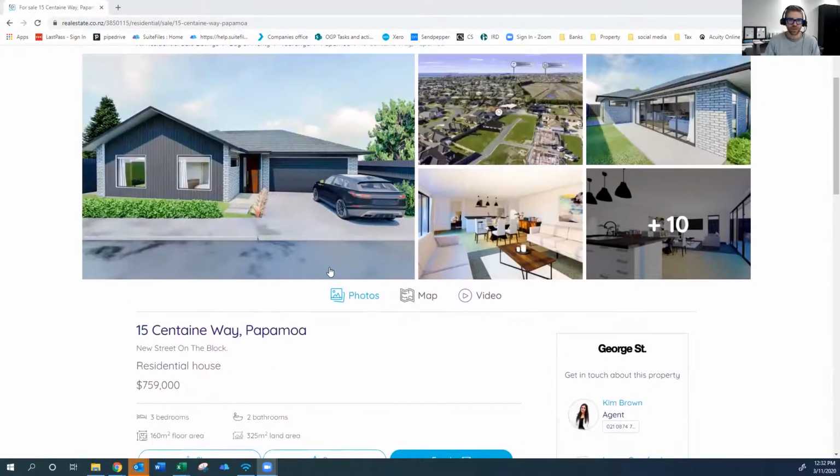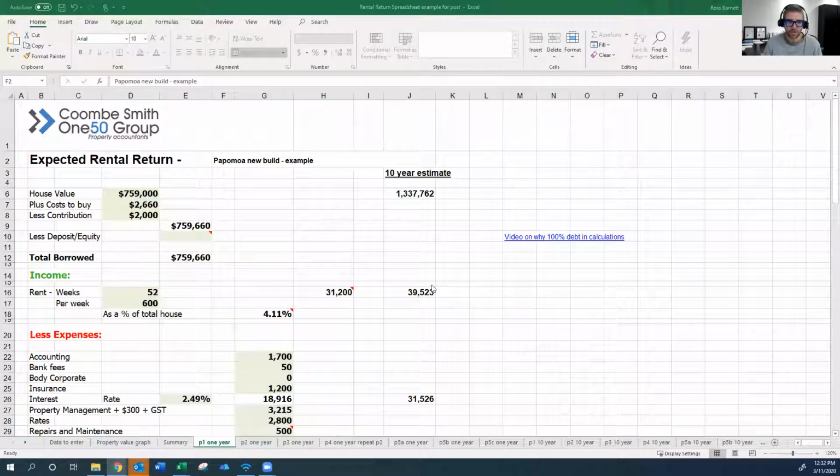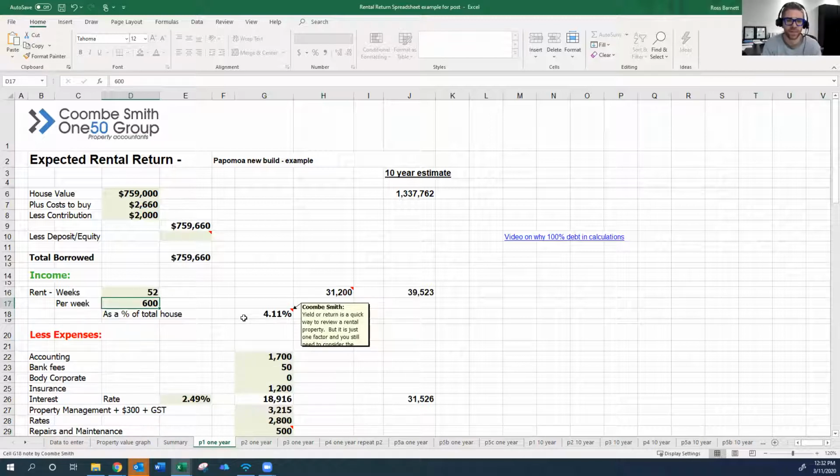So how does that look as a rental property? What we're going to do is go through the numbers. So it's a Papamoa new build, 759,000. What is the realistic rent? Well, it's a brand new house, so we'd expect to get 52 weeks of rent, but it's a really good idea to talk to an independent property manager and get an idea of what is the demand for 3 bedroom houses in that area. Is there lots of tenants and what sort of rent? So I've based this on a past property appraisal that I've seen that maybe you can get $600 a week, but it's really important to talk to an independent property manager. Always talk to someone separate from the sales company and completely away from that.